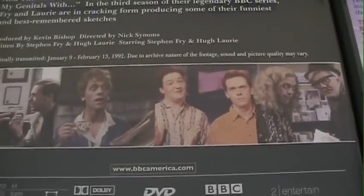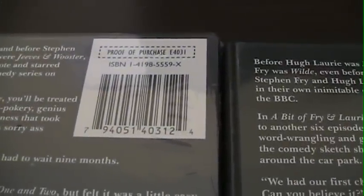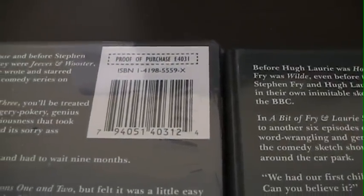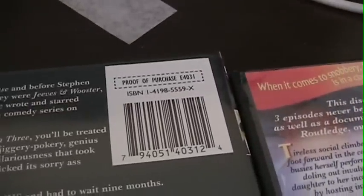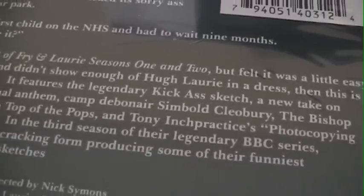Same thing here with Fry and Laurie. It's hard to see this on the camera, but just take a look at the pictures there on the bottom. Then over to the counterfeit, not as clear. Proof of purchase, there's minor smudging. That one's clear. The font is clearer here than it is there. It's a little bit cloudy.